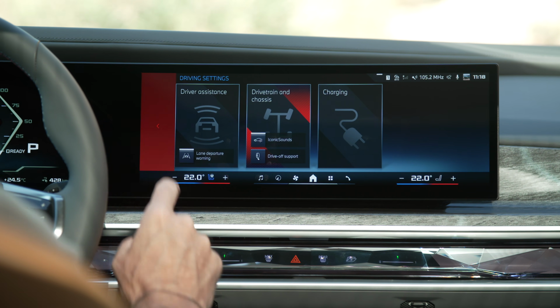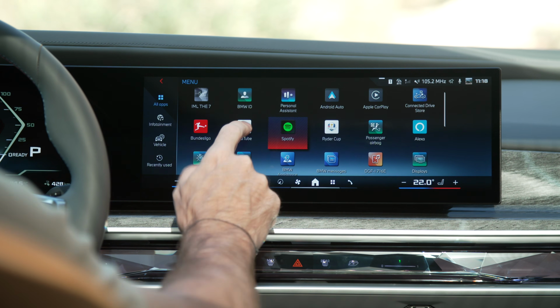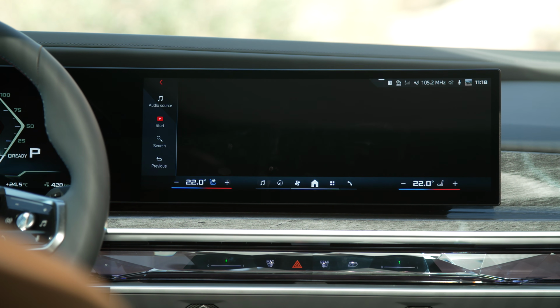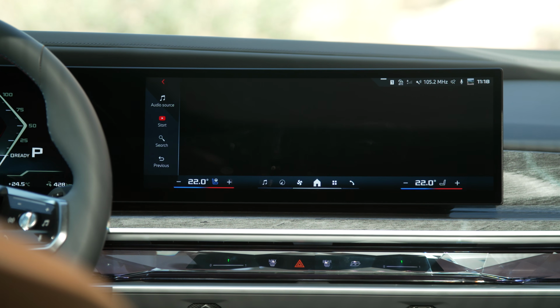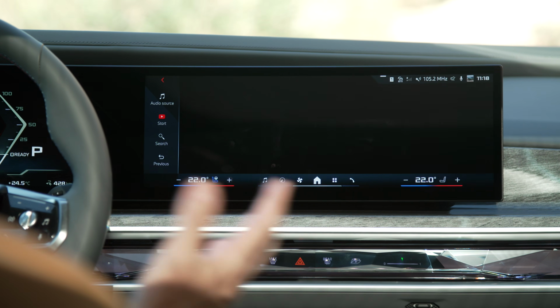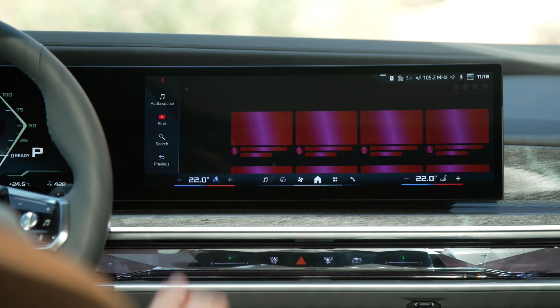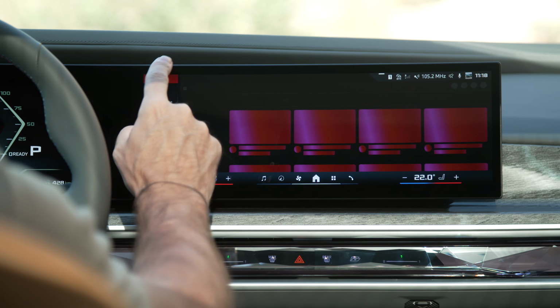Now, if you go back, I want to show you a couple of new features actually inside the car. And that's the YouTube app. So essentially, you will be able to watch YouTube as long as the car is static, so you're not able to watch it as you drive, of course, for safety reasons. The connection is very, very low here, so it's going to load a little bit slower than usual, but you get the idea.